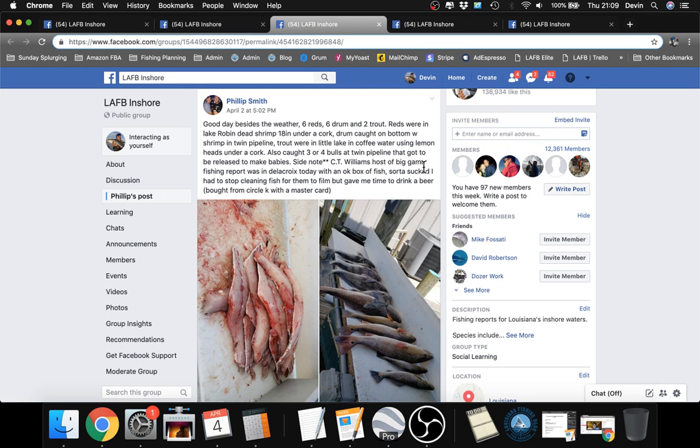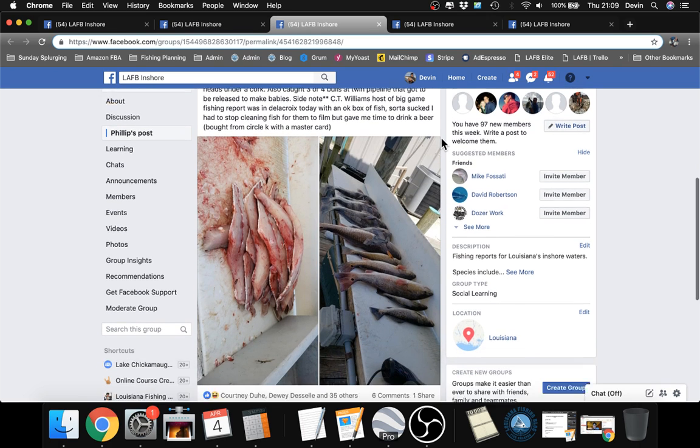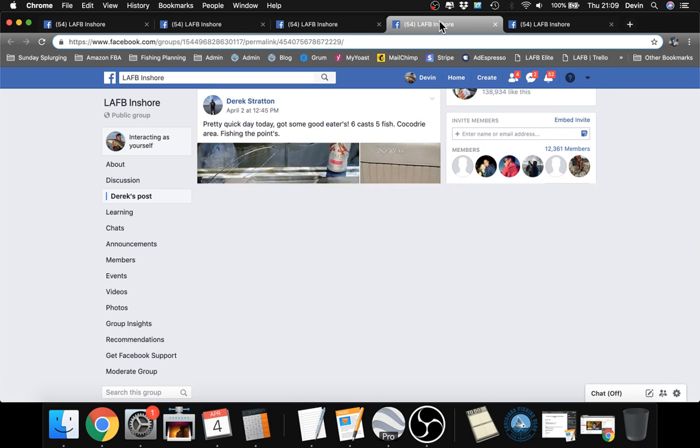Philip has this fishing report for Hopedale. Okay, he said he's fishing at Lake Robin, and 6 reds, 6 drum, and 2 trout. I guess the weather was bad, so maybe that kept him off the fish. Otherwise, that's not a bad box. I would be happy with that.